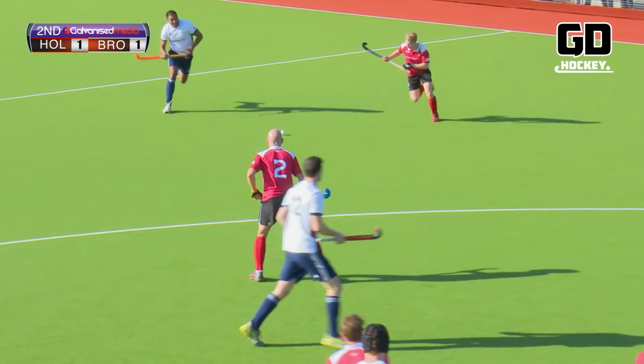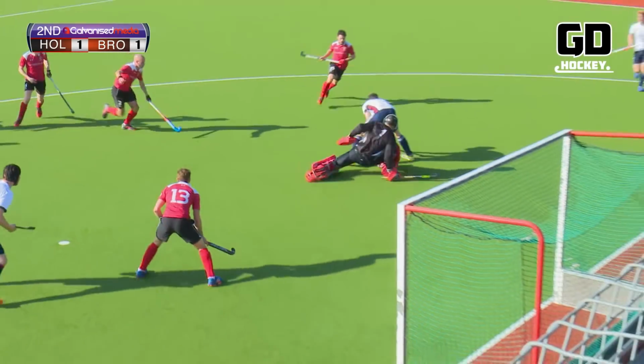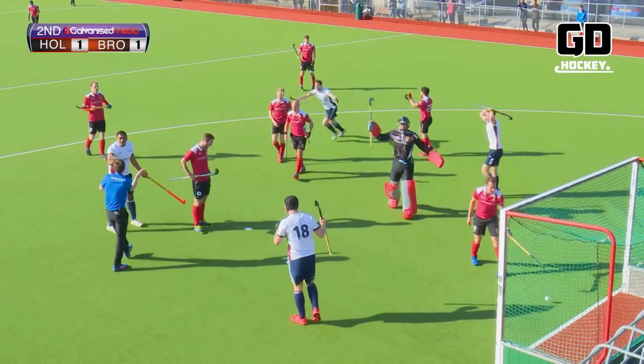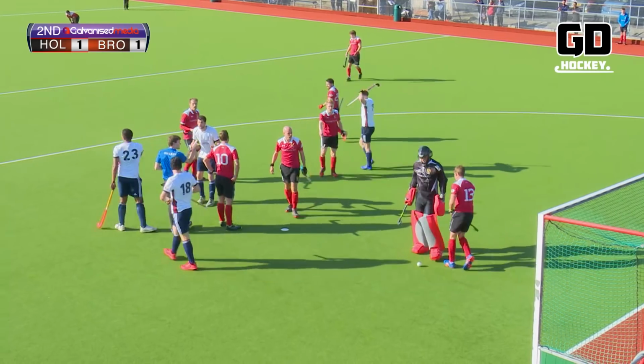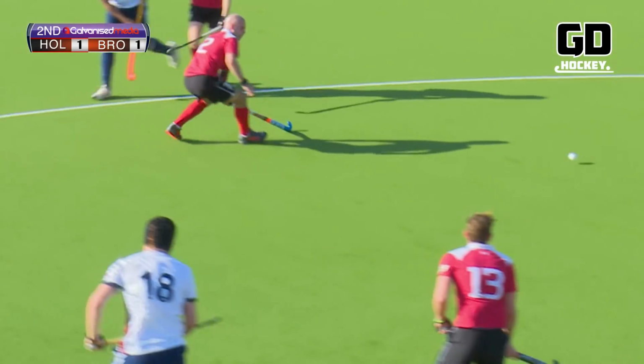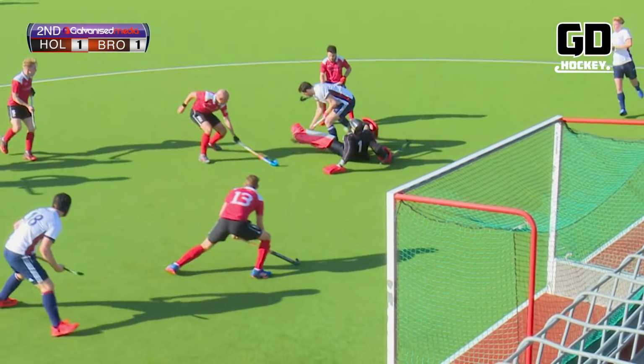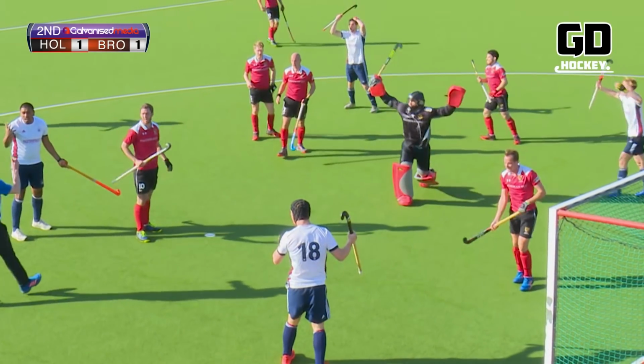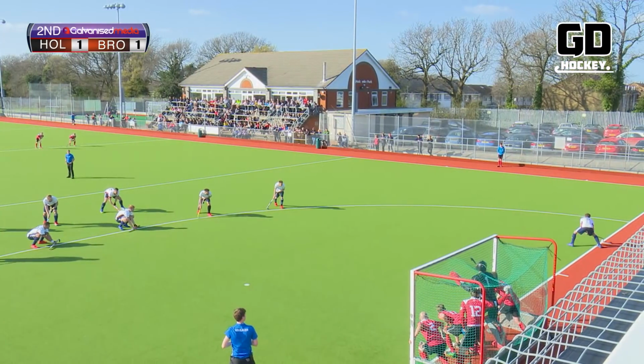Back from David Flanagan. And here comes Kares. Kares into the circle. Little spin. Keeper's on the ground. Shot comes in. Whistle's gone. It's in the back of the net. Oh, Brooklands feel slightly hard done by. Lovely spin. We can't see what happens there. Oh, maybe they've been hard done by.